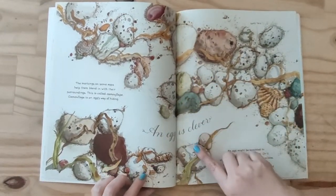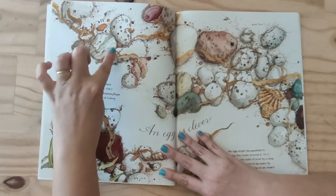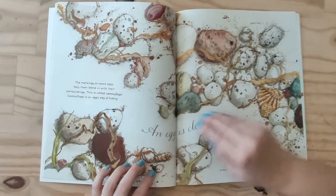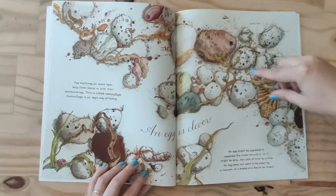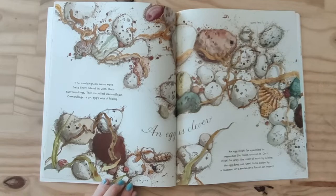An egg is clever. The markings of some eggs help them blend in with their surroundings. This is called camouflage. Camouflage is an egg's way of hiding. Can you find eggs around here? How many eggs can you find? They're very well hidden, aren't they?